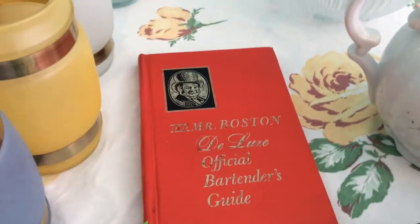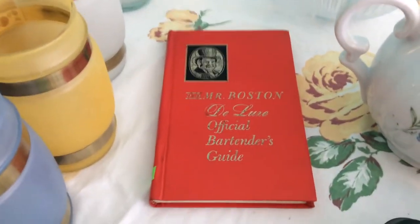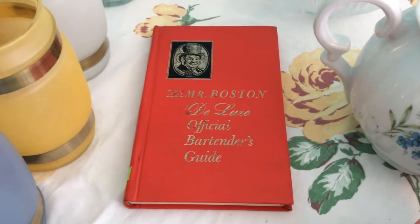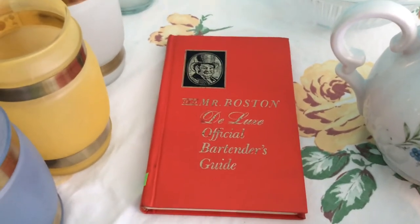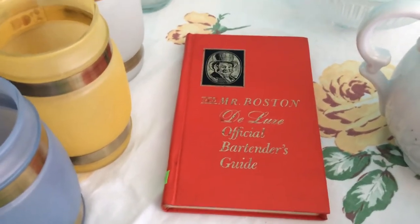All right, the next thing I found was this Mr. Boston Official Bartender's Guide. I paid 50 cents for it. I have another one. This one is the 51st printing, 1971. I have an older one. When we divided up my mother-in-law's estate, my brother-in-law and I both loved the book, and I ended up getting it. So I was happy to find another one, so I will be giving that one to him so he has his own copy.